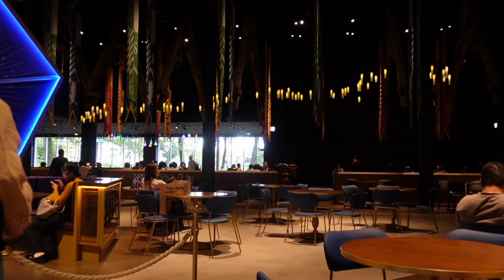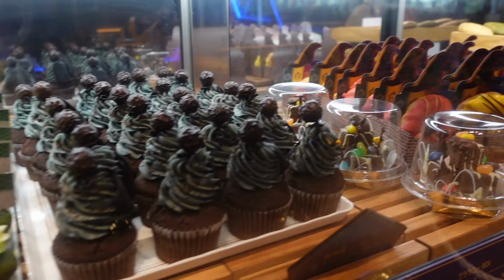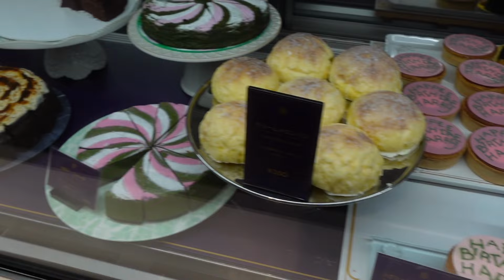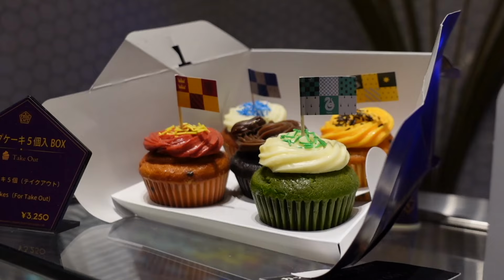So here's the menu for the Frog Cafe, if you want to kind of screenshot that. Here are all the different art that you can get on your lattes. Very cute. And then here are all the sweets. House theme ones, Dementor, house theme donuts. So many things. Look at that. The Sorcerer's Stone, Niffler, Happy Birthday Harry, and a bunch of different cakes. And here are some of the drinks, what they would look like. They look amazing. Ice cream, some up close of the donuts, and some of the cupcakes. Really cute over here, I love it.